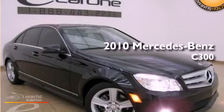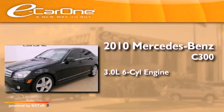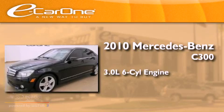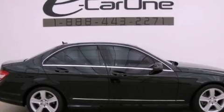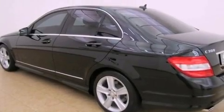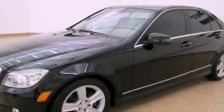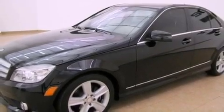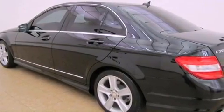This is a 2010 Mercedes-Benz C300. It features a 3.0-liter six-cylinder engine and an automatic transmission. Its top features and packages include the Premium One package, a front and rear multi-link suspension, a Sport package, a low-tire pressure indicator, an iPod integration kit, and a sunroof enables you to fill the cabin with fresh air at the push of a button.